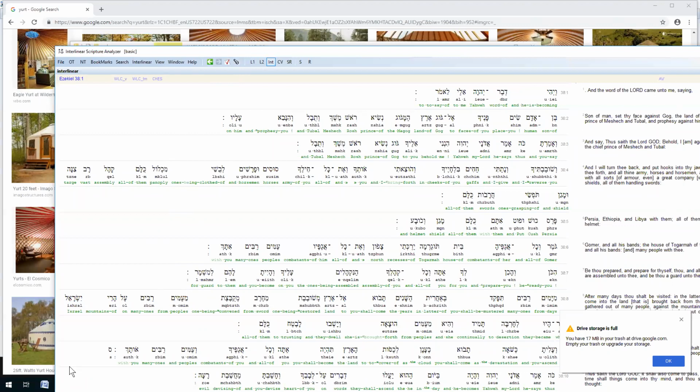Okay, so if we go to Ezekiel 37:16-17, take thee one stick and write upon it for Judah and for the children of Israel, his companions. Then take another stick and write upon it for Joseph, the stick of Ephraim, and for the house of Israel, his companions. And join them together into one stick, and they shall become one in thine hand.